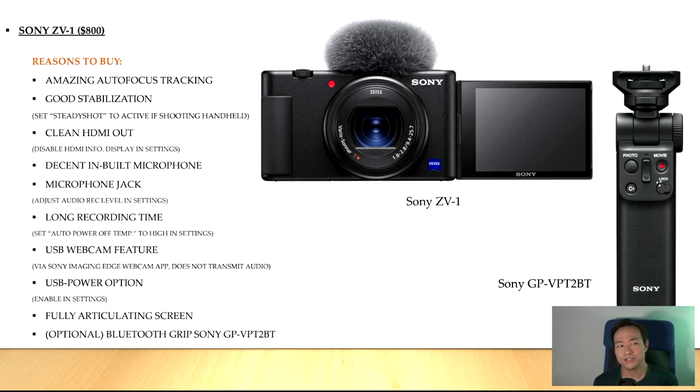One really amazing feature of the Sony ZV-1 is that it has a rather hidden loophole in this recording time limit that most compact cameras have. By default, you can't record a very long video on this camera, but there is a setting in the menu called auto power off temperature. If you set that to high, the camera will allow you to record for much longer period of time before shutting down. I've seen some reviews where they tried to test how long it could record, and some even got up to an hour, which is pretty amazing for a camera of this size. So this is a little trick that you guys can do in order to record longer videos.